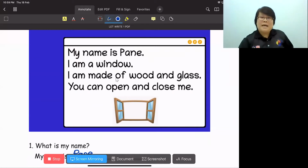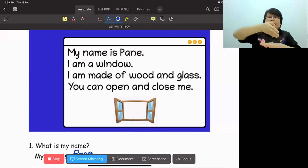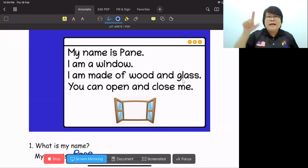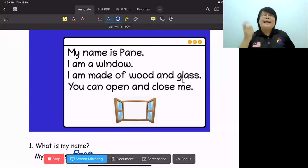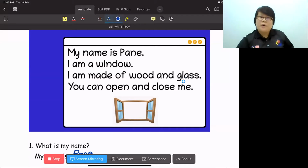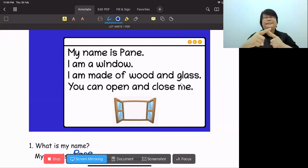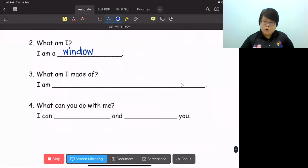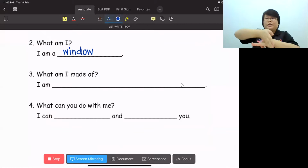M-A-D-E. Okay. Made of, what is this? Wood. W-O-O-D. That's wood. Okay. And, A-N-D, and what? G, L, A, S, S, glass. Okay, can you remember? Okay, so these three words, that is the answer. Wood and glass, okay? Wood.